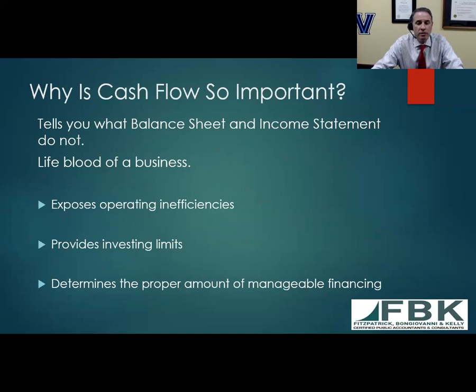It also provides investing limits. So if you're wondering if you can afford a large capital expenditure, the statement of cash flow will make you aware of that and give you some really good insights that the income statement and the balance sheet cannot. It also helps you determine the proper amount of manageable financing. So if you determine that you can buy this piece of equipment or piece of real estate or other business, this shows you how much you need to put down versus how much you're able to finance. That's why this statement's so critical.